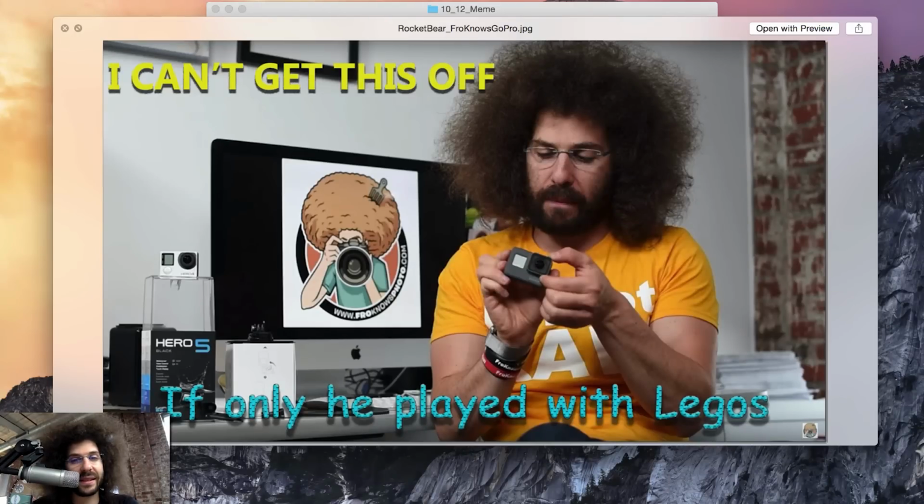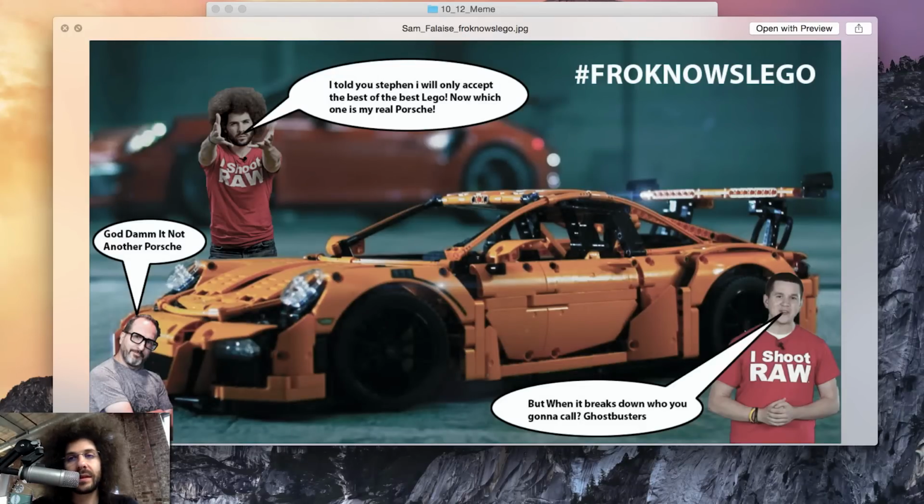Next one's from Rocket Bear. Fro Knows GoPro. I can't get this off if I only played with Legos. Funny. That is hard to get off, though. Next one is from Sam Falaziz. Fro Knows Legos again, and it's a Porsche. I told you, Steven, I will only accept the best of the best Lego. Now, which one is my real Porsche? But when it breaks down, who are you going to call? Ghostbusters. God damn it, not another Porsche.